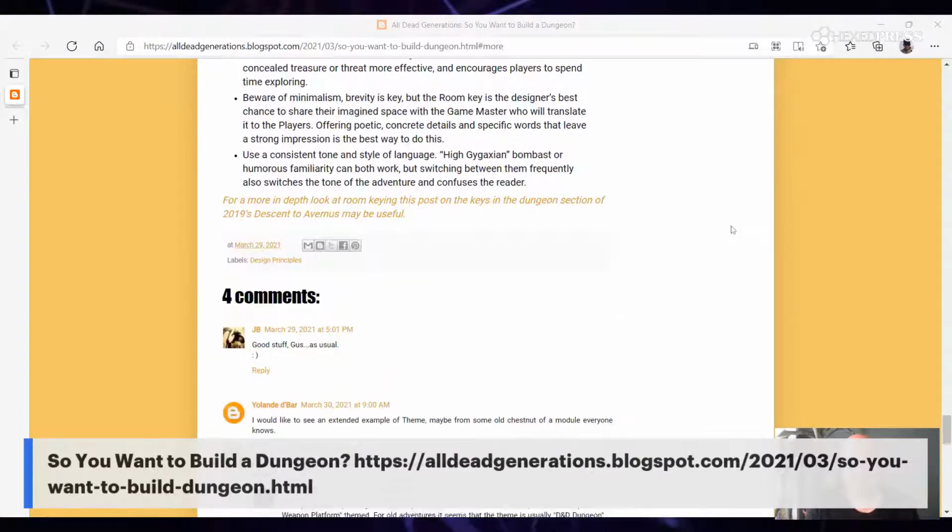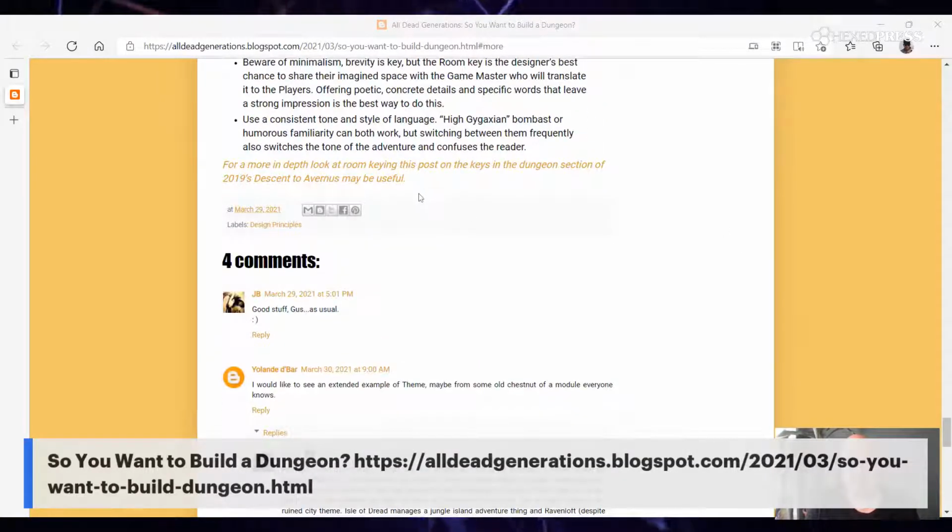And then it looks like there's a link here to a more in-depth look at room keying using 2019's, I think this is a 5e adventure, right? Descent to Avernus. Might be able to look at that. Where are we at on time? I actually got through that fairly quickly.